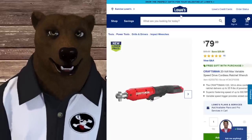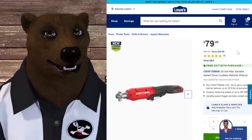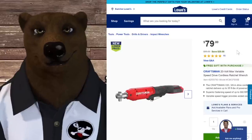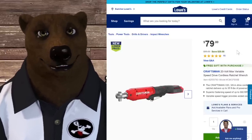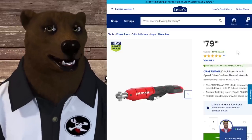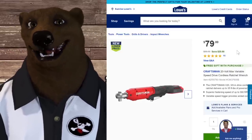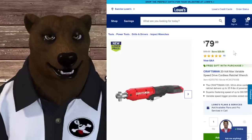All right, Craftsman. Yeah, I've been kind of down on Craftsman and stuff like that. I always think, any of the Stanley Black & Decker stuff, I have an issue with the price on their batteries and whatnot. But this is the kind of tool that I might buy just to have this one tool, okay? Because this is $79 for their electric ratchet here.